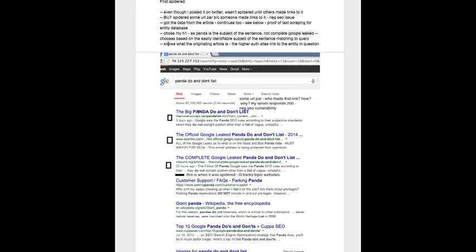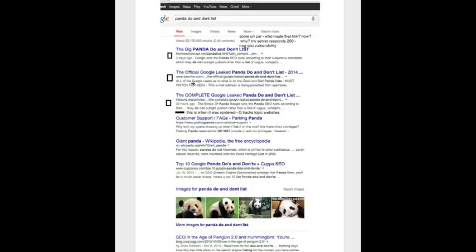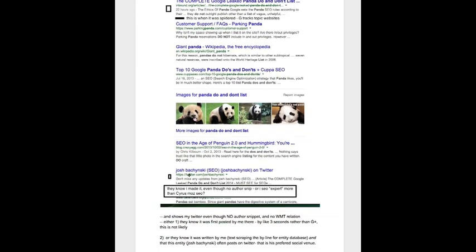Also notice that for this Panda do and don't list, they also at the bottom here put my Twitter account. Now, a lot of people retweeted my Panda do and don't list. A lot of people who have much bigger Twitter accounts than I do, a lot of people who have much more powerful Twitter accounts than I do, a lot of people who you would think, based on a simple clout score or just simply on the followers, are much bigger SEO experts.